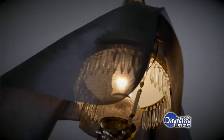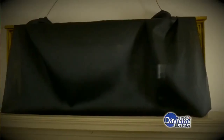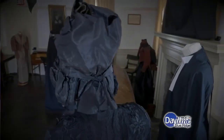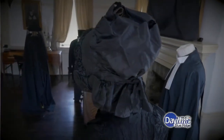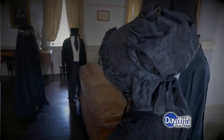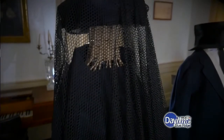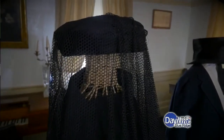It's kind of set up, you know, there's black cloth on the mirrors, there's black cloth on the portraits, there's a lot of different traditions with the Victorians, and they would always have their deceased in their parlor, and people would come and pay their respects, and it's really spooky, but it's a neat tradition, I guess, from back then.